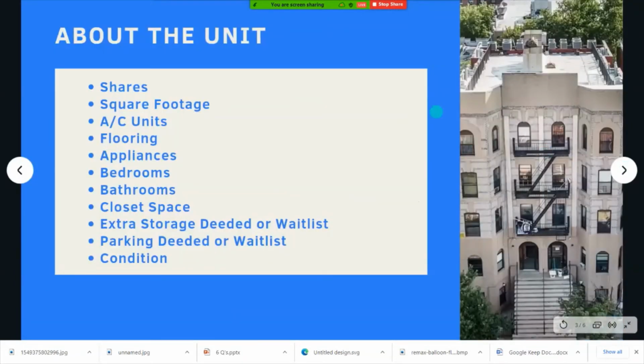So what do you need to know about the unit, right? You're going to list this property for sale, so you need to know certain things about the co-op unit. You need to know how many shares there are, okay? How much square footage the apartment is. Are there any AC units in there? What type of flooring? What type of appliances? These are all just for listing the unit, but shares and square footage are super, super, super, super important.